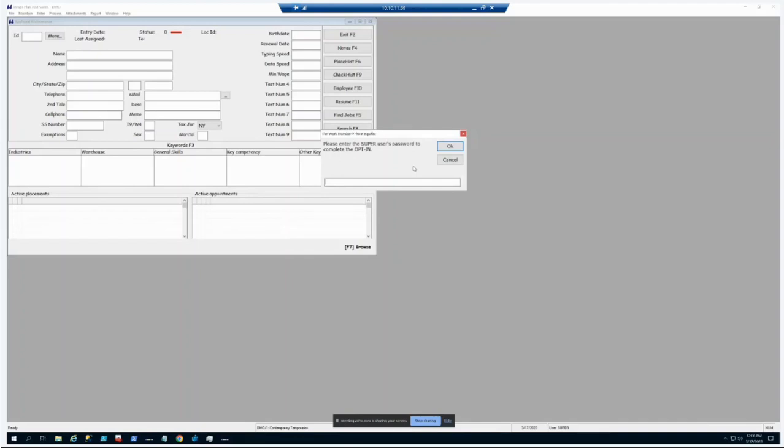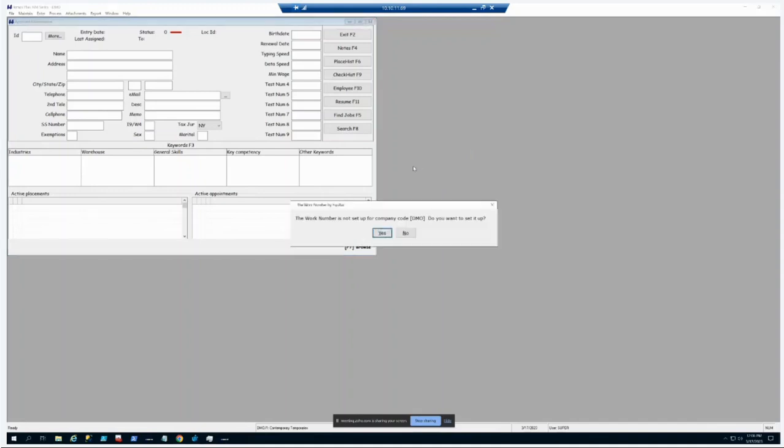Now, if I say yes, what I do have to answer here is the super user's password to complete the opt-in process. Just a little extra layer of security here. Gives us the opportunity to set up our configuration.